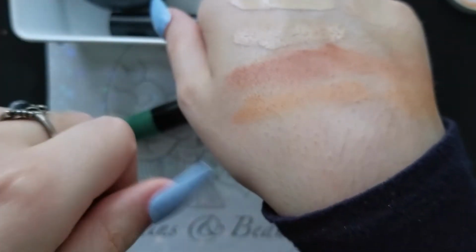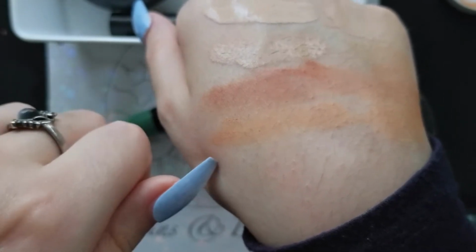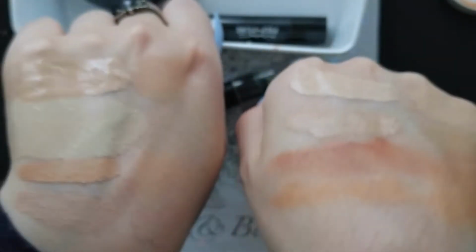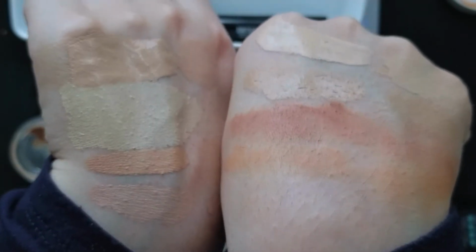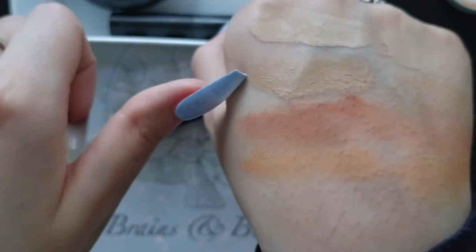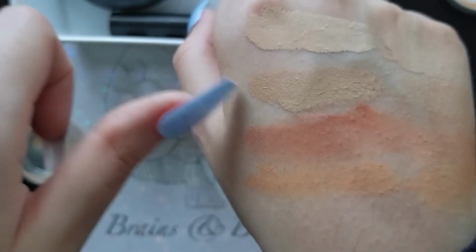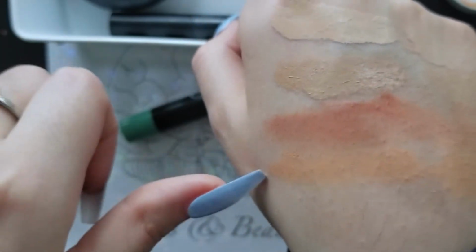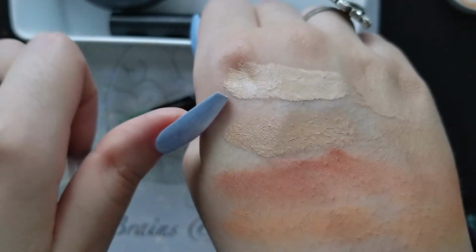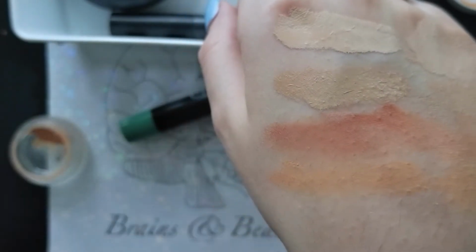Okay, so this one is actually created as a color corrector similar to this one, but this is for my skin tone, this is for a deeper skin tone. So let's do that compared to Canelle over here, and then you can see it compared to the RMS 22 shade. So yeah, I definitely like color correctors that are more like this. These are harder to work with, but I usually wear this underneath the Too Faced one, so definitely the coverage of this makes it possible to use this one.